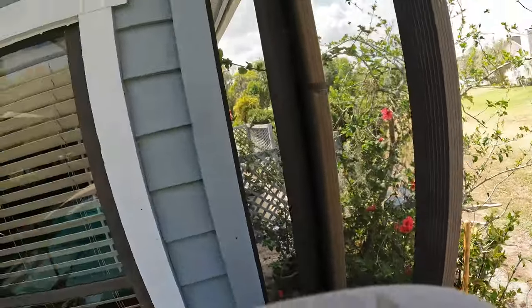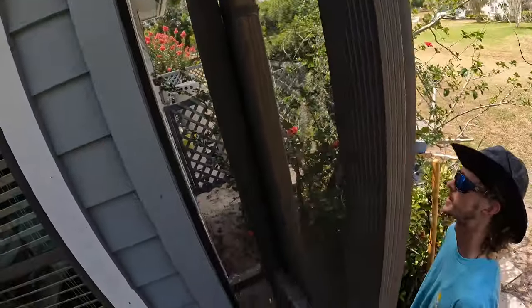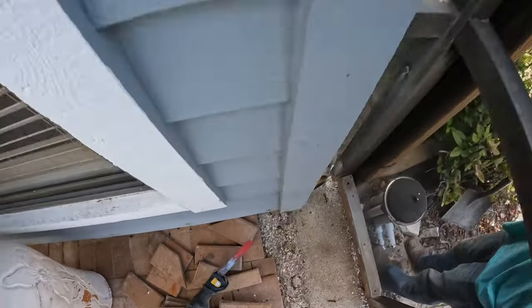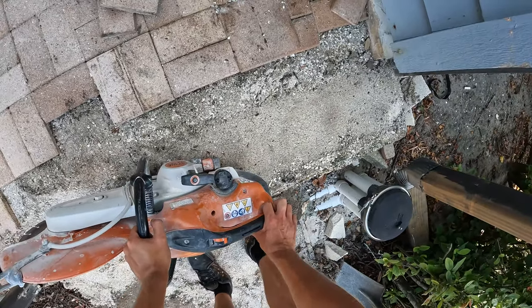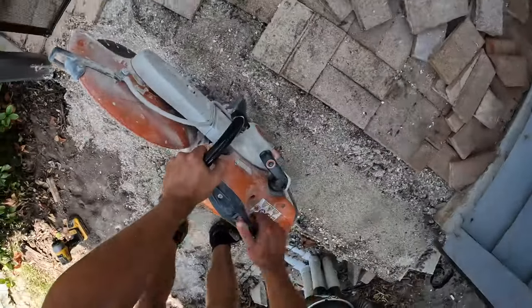Just wedged. And I gotta cut this pole. Yeah, but let's get this one first. I got sockets in my truck. You wanna keep this pour out and wrap it up? Get out of the way.